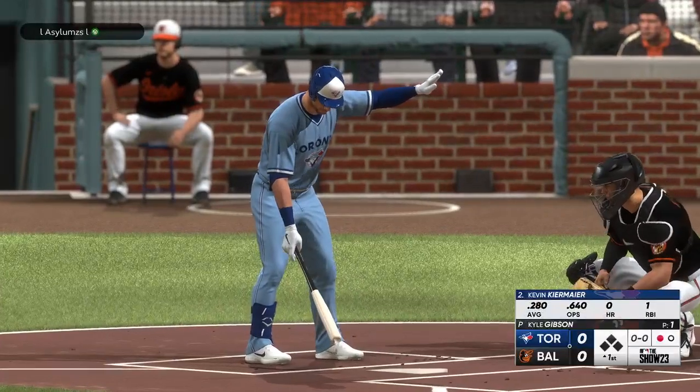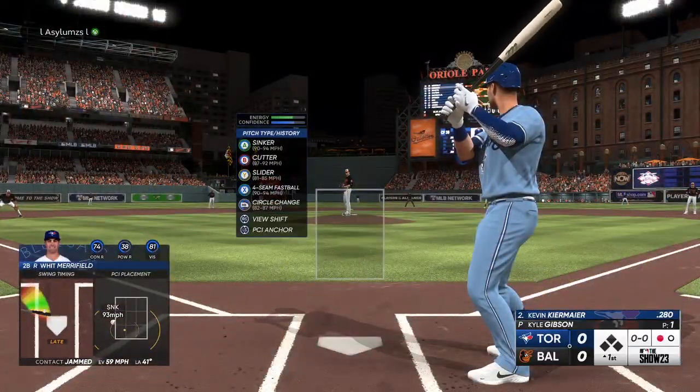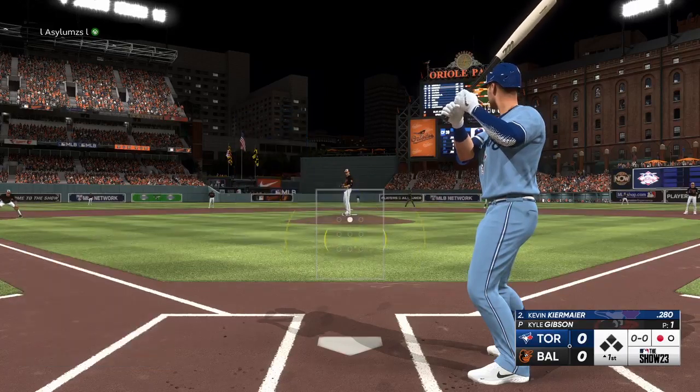No, Kansas is next week. Darlington's a couple weeks. Okay, slider, cutter, sinker. Okay.